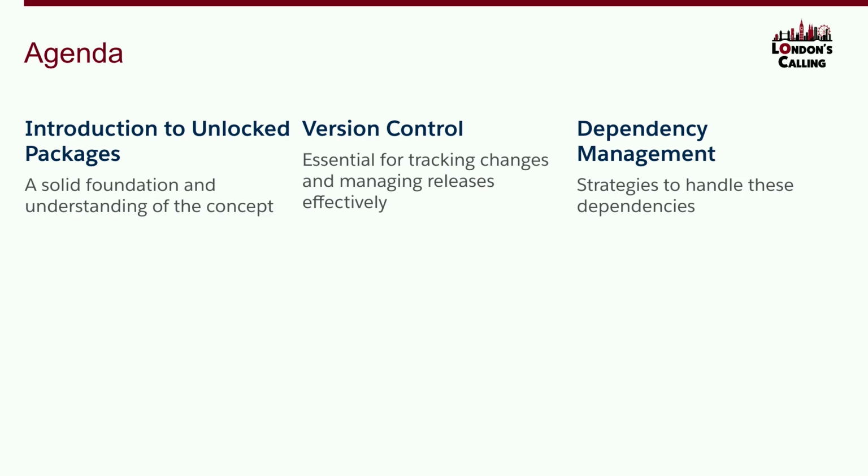We'll then touch on version control. Version control is absolutely essential to keeping track of all the moving parts. If you've got a modular system and you've broken things into these little modular components and packages, you want to know, okay, this package is on this version, this one's on this version, this one depends on that version. You want to make sure that you've got everything in alignment there.